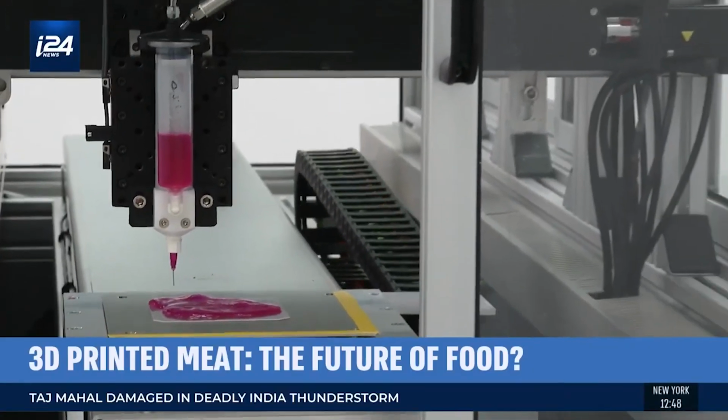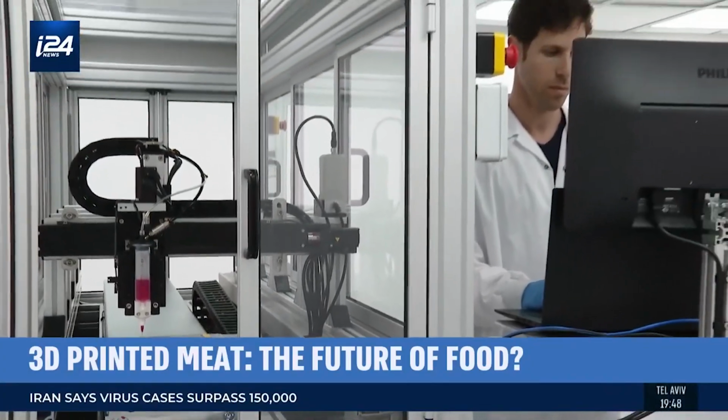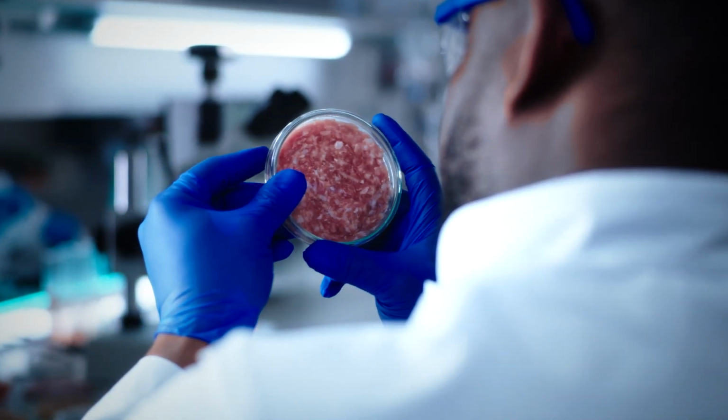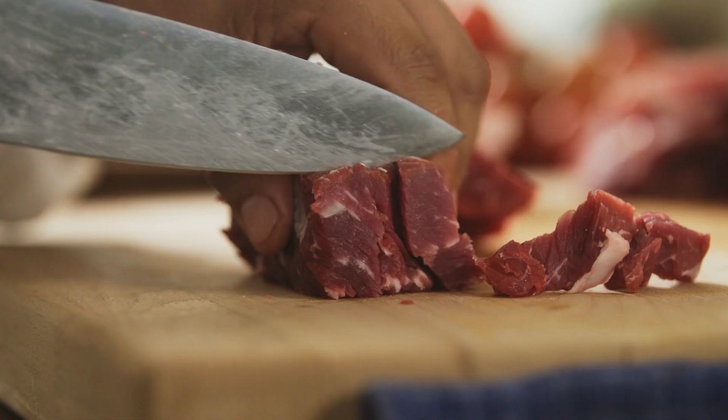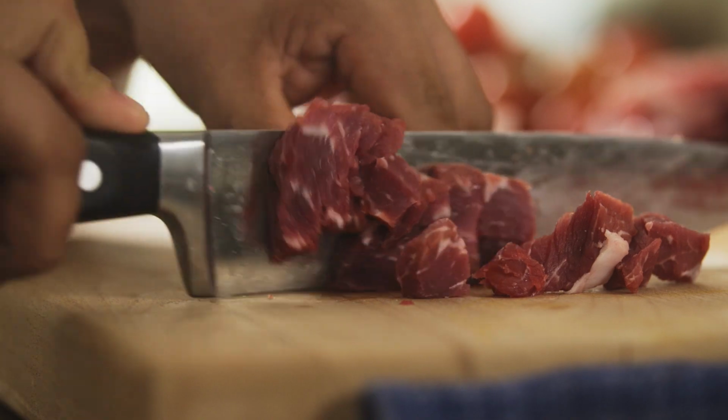Another Israeli startup, Stakeholder Foods, unveiled beef grown from bovine stem cells in lab conditions. Once grown, Stakeholder can use the fat and muscle tissue to print a steak in any configuration, allowing buyers to choose the exact fat percentage and marbling pattern desired.